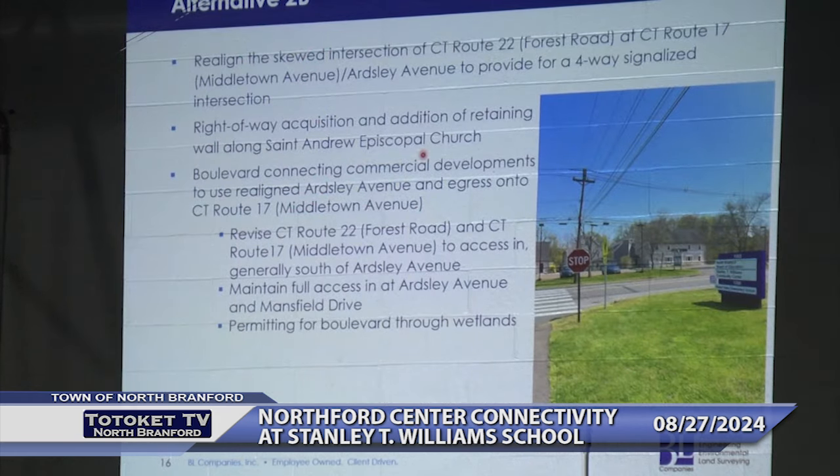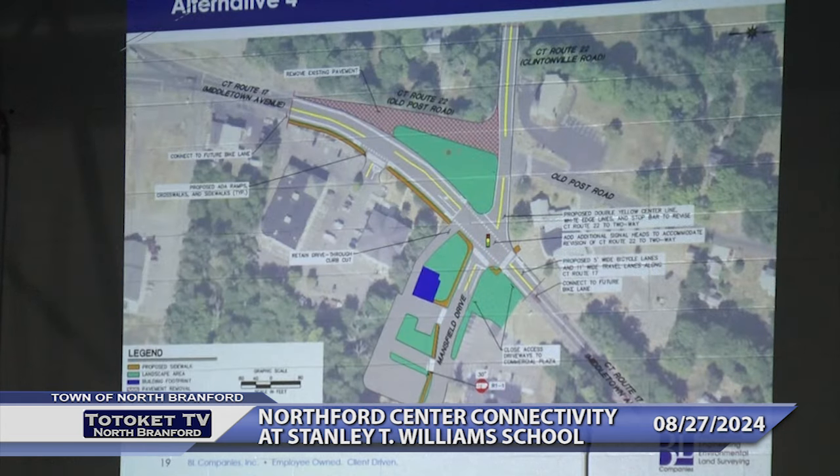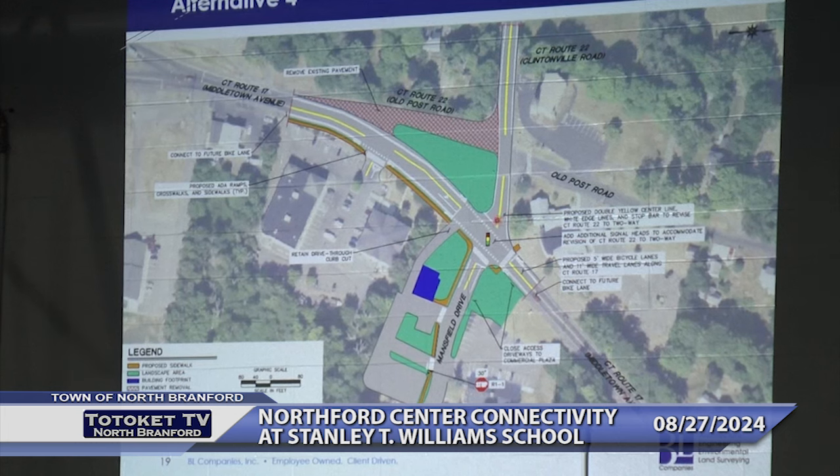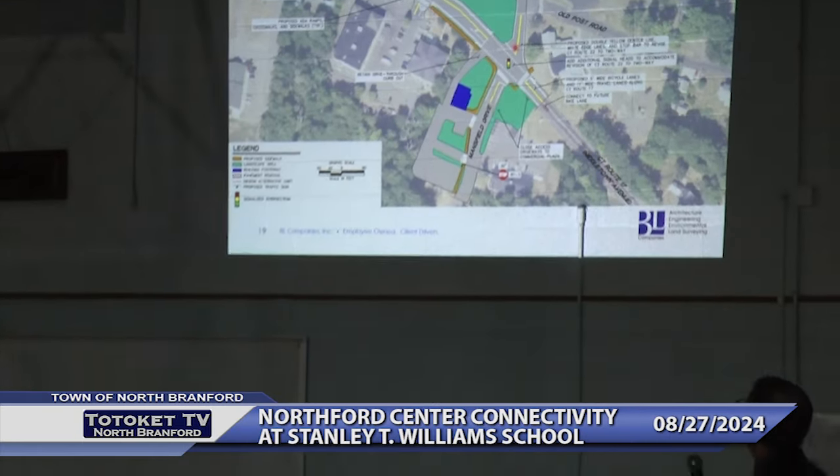There are great issues. This will be going back to the DOT and DOT will have their comments, and so we'll have comments on this as well, because there are significant grade issues there approaching the intersection. So we are aware of that, and it's something that we're obviously going to continue to look at.